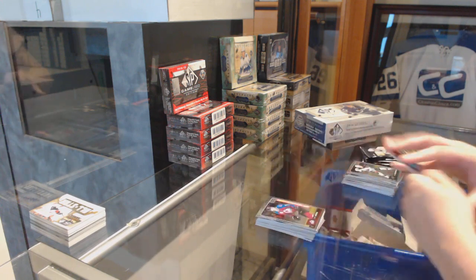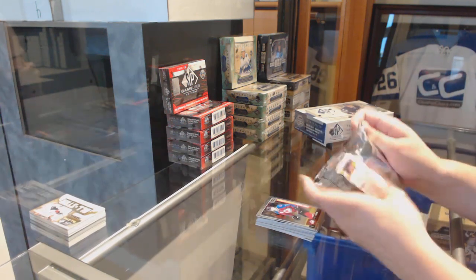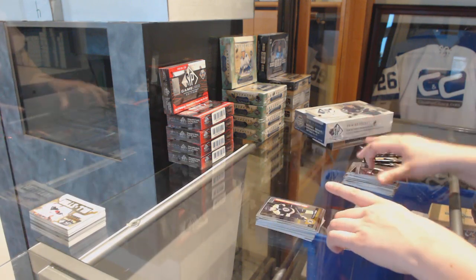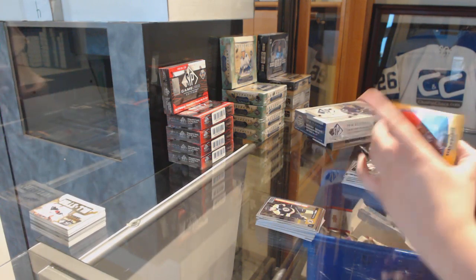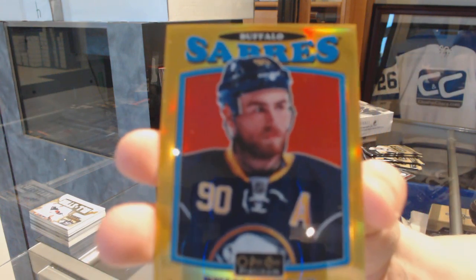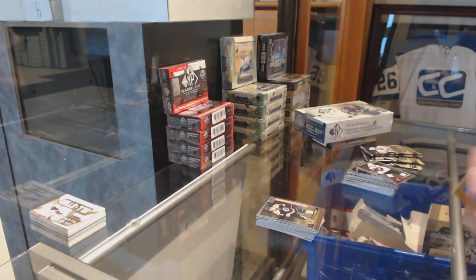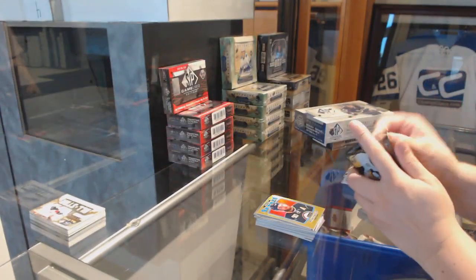Retro Ryan Johansen for the Nashville Predators, Chris Bigras for the Colorado Avalanche, rookie. Rookie for the Bruins, Brandon Carlo, and a gold rainbow numbered to 149 for the St. Louis Blues, Ryan O'Reilly. Oh, Buffalo Sabres, Ryan O'Reilly. He didn't play for St. Louis yet. Whoopsie, foreshadowing.